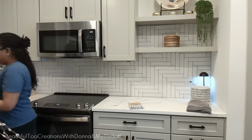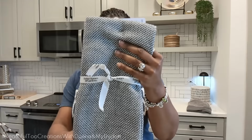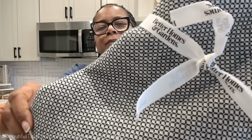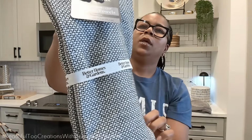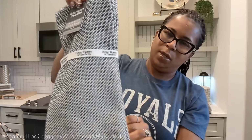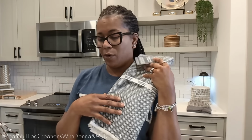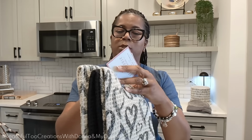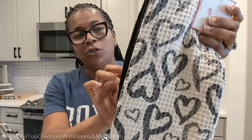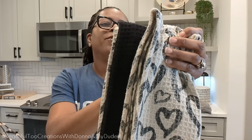These are hand towels or kitchen towels. These are the Better Homes and Gardens brand. I love the little black and white detail. They came 2 in a pack, and these were from Walmart. And these were from Marshall's. It's 3 in here. I gravitated towards the hearts. So it's 2 hand towels with the hearts, and then there's 1 that's just solid black. Again, picked these up from Marshall's.